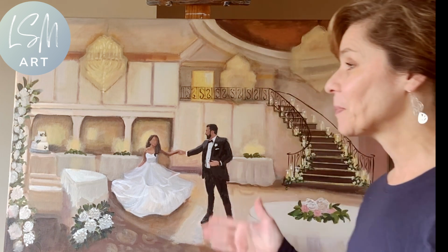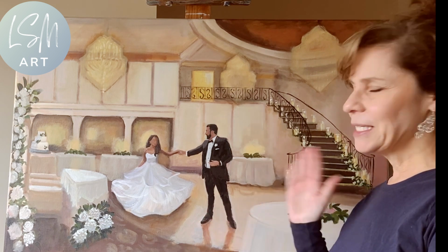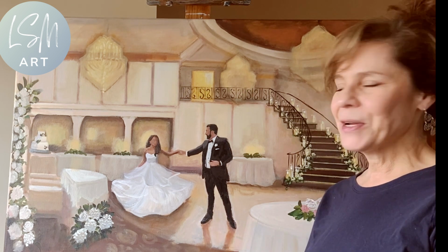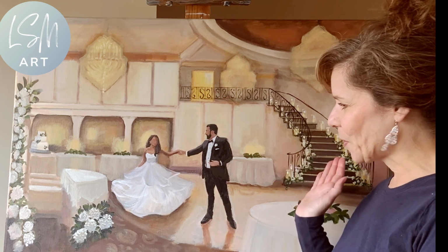Okay, so now we're in the process. I've just finished up the acrylic stage. This is Melinda and Brendan's painting. It was from their wedding at Aria in November. And their first dance was spectacular in the ballroom.